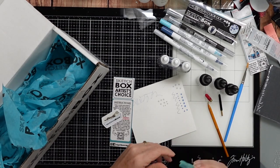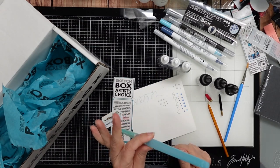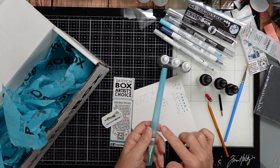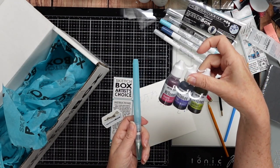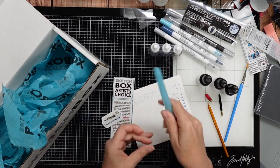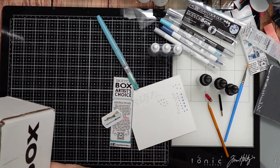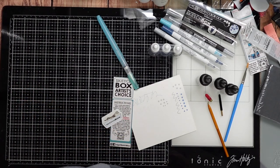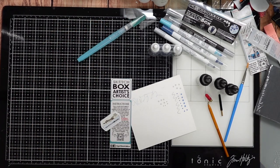Now, you could always get really creative and, you know, get more than one of these, get a package and experiment, which we might do some of that, putting some of your watercolor liquid inside and make your own watercolor pen. All right, well, let me get all this stuff out and we'll play with it here in just a sec.